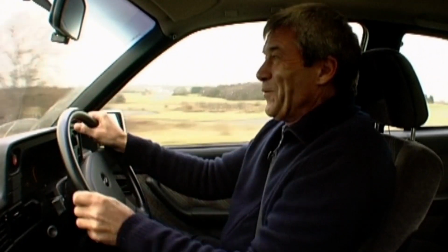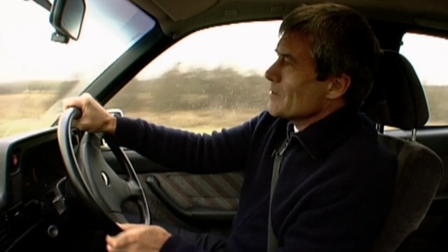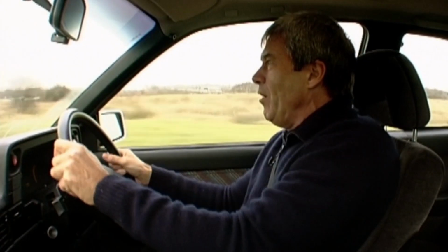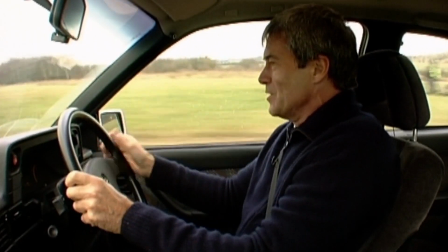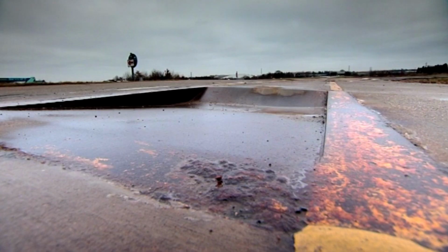Straight away, it feels a lot tauter. I've got some power steering, and I think I've even got ABS brakes. I've got a normally aspirated 2-litre engine that revs beautifully around to 6,500 RPM.